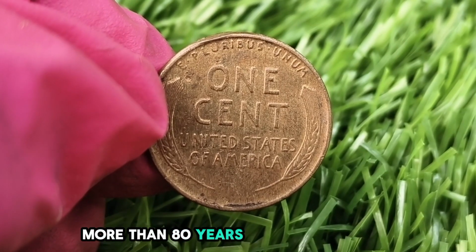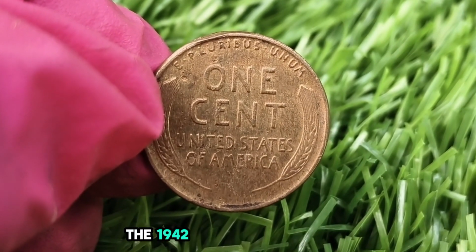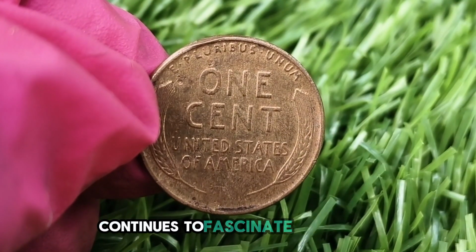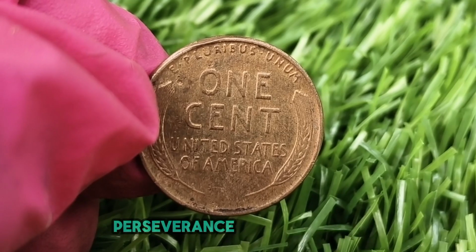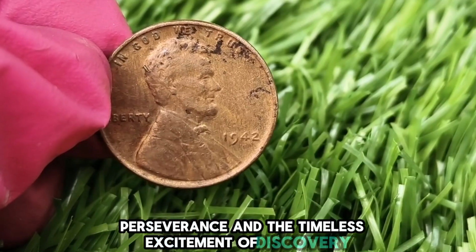More than 80 years after it was struck, the 1942 Lincoln Wheat Penny continues to fascinate collectors around the world. It remains a symbol of history, perseverance, and the timeless excitement of discovery.